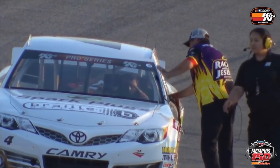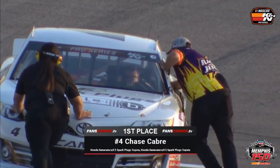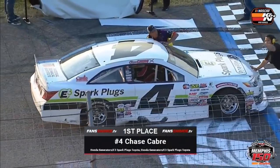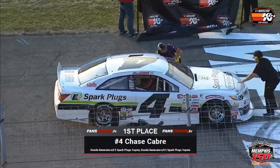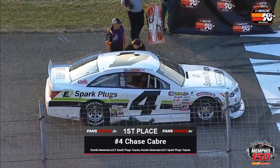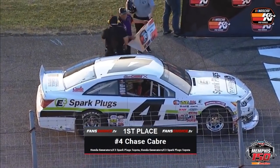That was a great race, Rick. The best that we've seen out of this NASCAR K&N series in Memphis. Clearly, the best today was that battle between Chase Cabri, Max McLaughlin, and the 17 car. It looks like there's a smile up underneath the 4. I think that is a smile. I think the whole team is smiling. That E3 Spark Plugs Toyota is one happy group.